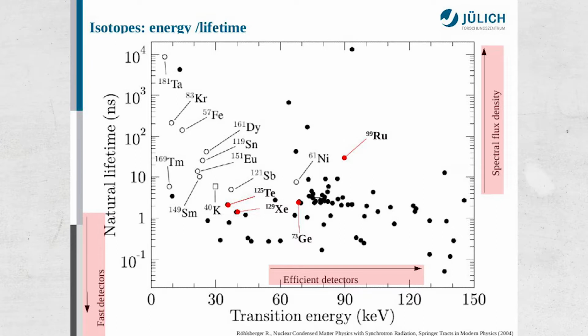What's limiting actually is that the lifetime of the Mössbauer nuclei, when it gets very small, puts a strain on your detectors. They have to be very fast. And as the transition energy goes up, you need to have more photons in the beam, and you need more efficient detectors to see these photons.